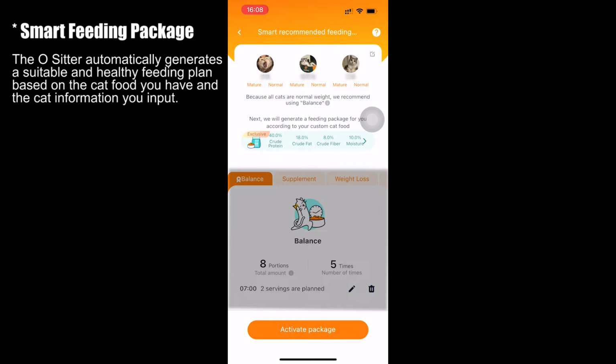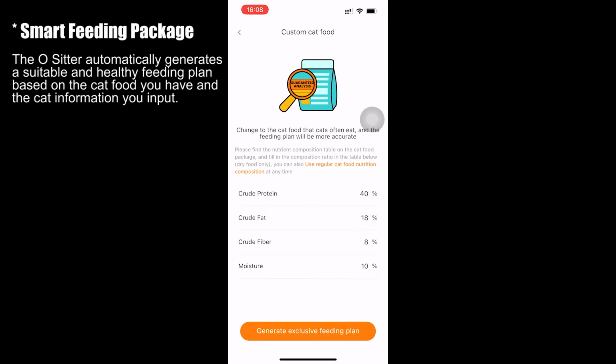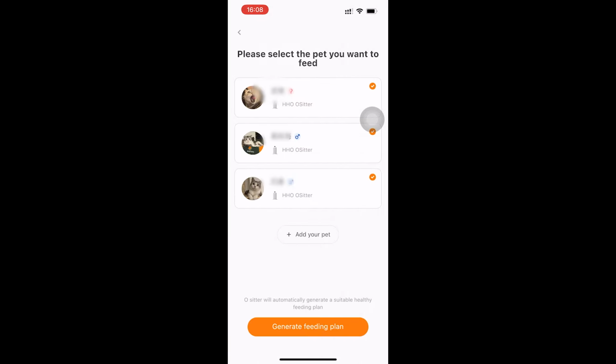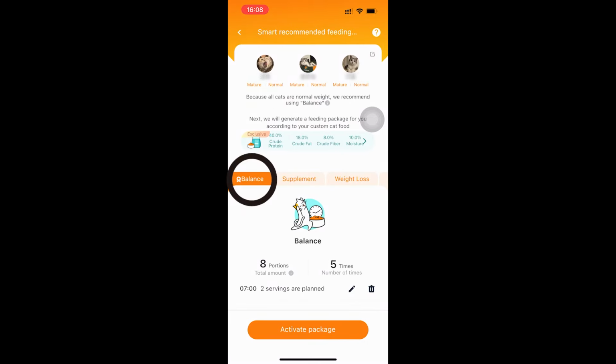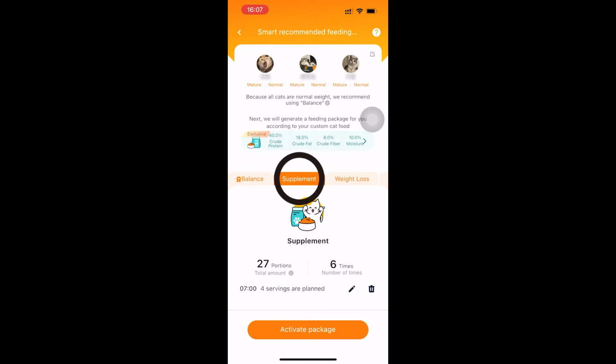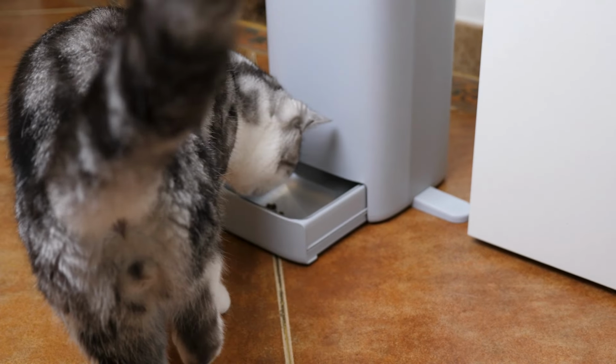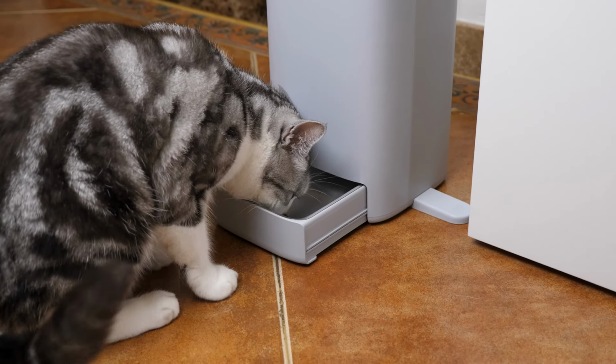Well, it automatically generates a suitable and healthy feeding plan based on the cat food you have. You know, the ones that list the ingredients on the packaging. It also takes into account the cat information you input. For example, for my 3 cats who are of normal weight, it recommends a balanced feeding plan. It even has options for supplements, weight loss, and even pregnant cats. Isn't that cool? It saves so much trouble because I have no idea how to properly feed them.